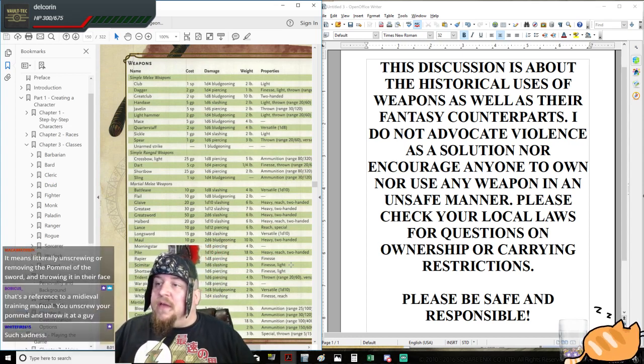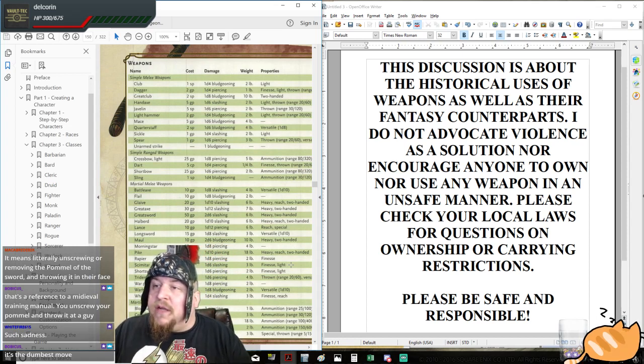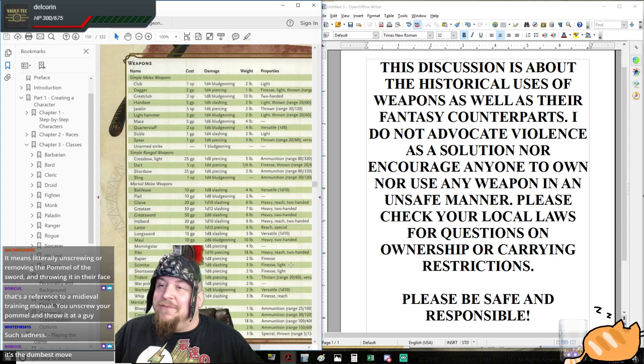So, a reference to a medieval training manual: you unscrew your pommel and throw it at a guy. That's the dumbest move, says Bobicus. It means literally unscrewing or removing the pommel of the sword and throwing it in their face. Oh, jeez.